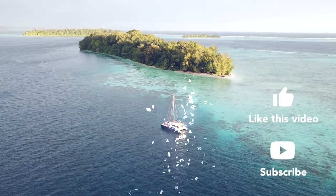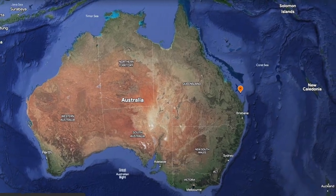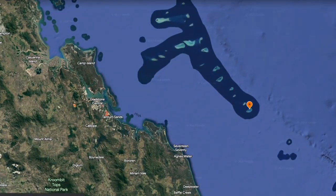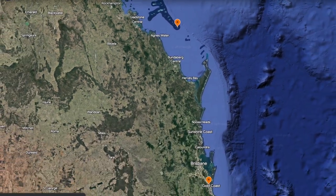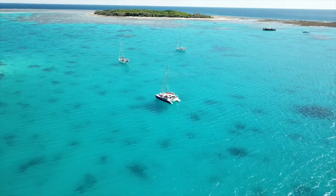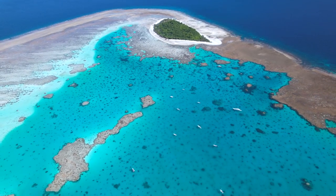Take a drive. Welcome back on board Take It Easy. We just made it to Lady Musgrave on the very far south of the Great Barrier Reef for the last stop of the season. In the next couple of days, we need to be on our way down to Coomera next to Brisbane for annual maintenance and repairs. But we still have a couple of days to enjoy here, and as if nature wanted to say goodbye in style, it will be one of our best times of the year.